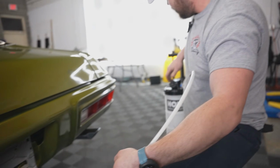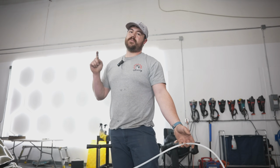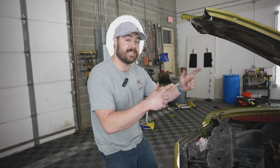I think we're dry. That's a good thing, right? So conveniently, like multiple other cars that we've had, the tank is dry. So that means we need to put some fuel in here as the first step for hopefully getting this thing running.